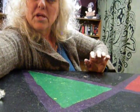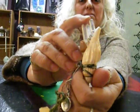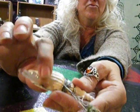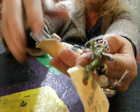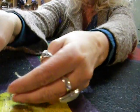I'm going to show you the little cute one for the sea witches. Just some little points in a shell, which of course is Mother Goddess. You have a moonstone over there, which is very nice for witches. Yep, Lady Moon. Moonstone vibrates to the goddesses. Some little charms there.